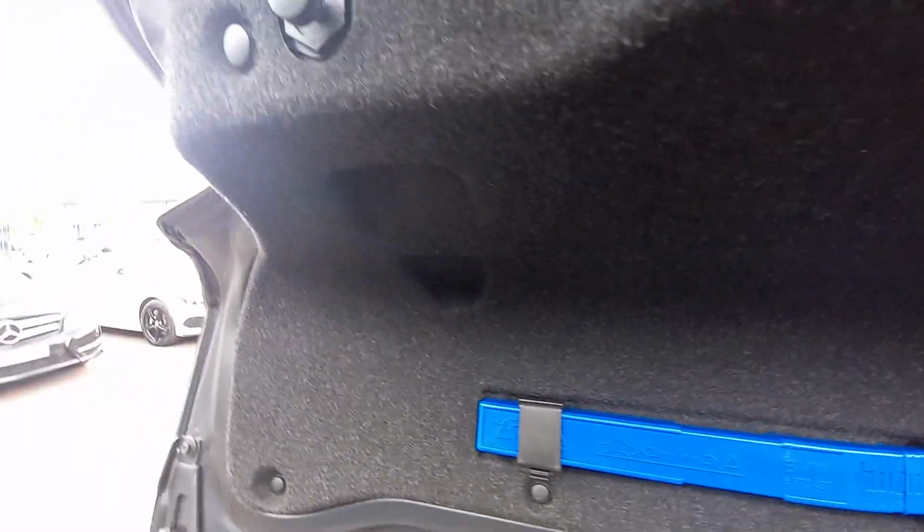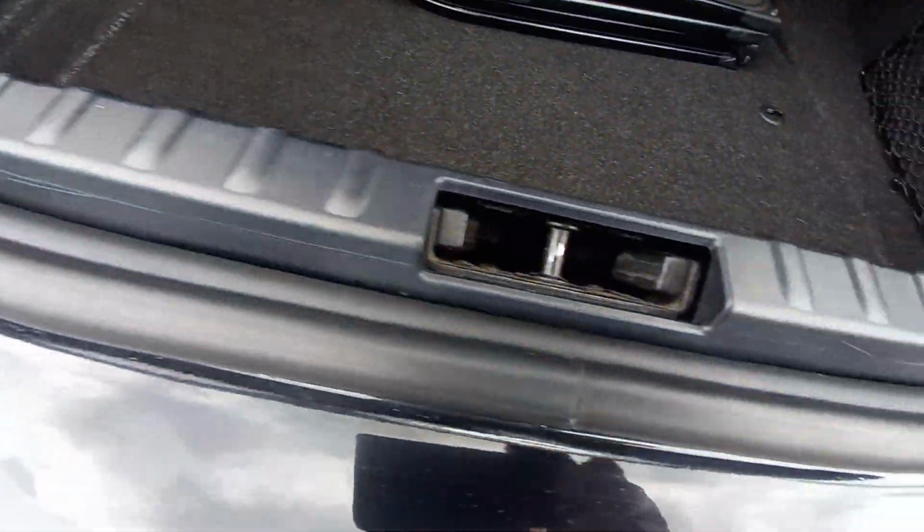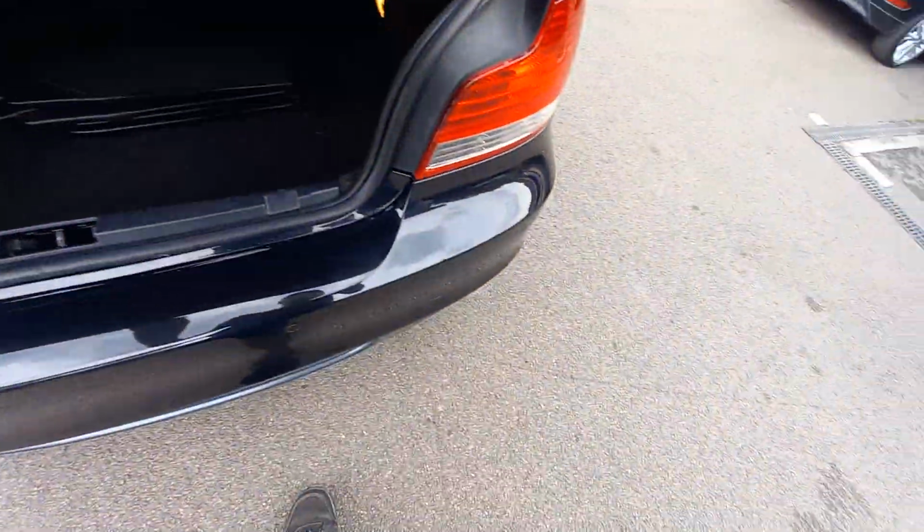Everything else is nice and clear. The 12 volt supply is there as well. There's a warning triangle up here. All this is carpeted up here as well, so there's no scratches. It's all nice and clean, as to be expected. And the rubber seal there is nice and clean, it's not worn. There's no scratches on top of the bumper. It's all nice. Okay, so that's the rear.